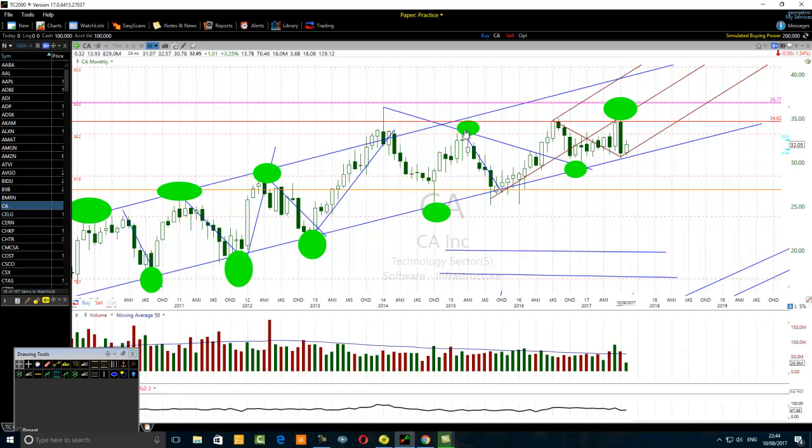Remember the question: what has happened before? Yeah, they brought it there. As it reached that trend line for the first time, there were sellers waiting to sell. So for one month it went down before crashing through it. Now it breaks below it.